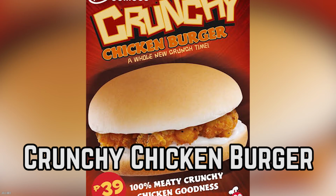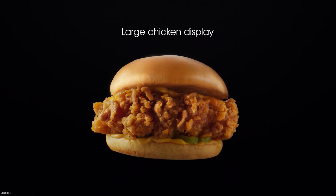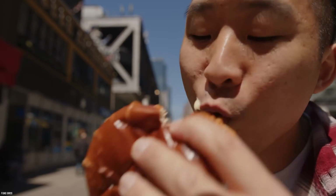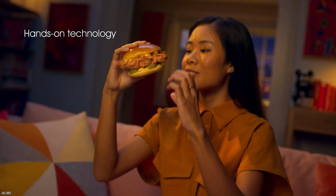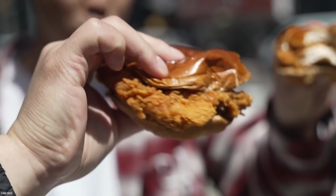Crunchy chicken burger. Jollibee's crunchy chicken burger sounds like a tasty menu item, but it didn't always get good reviews from customers. One person who tried this sandwich, which is made with ground chicken, said that it tasted like it had been cooked in used cooking oil. This person's take is certainly not an endorsement, but it can't be the reason the sandwich was discontinued.